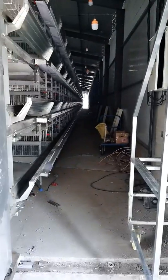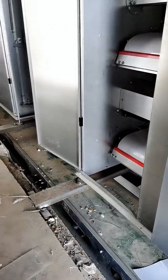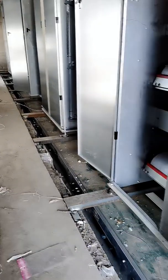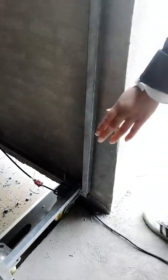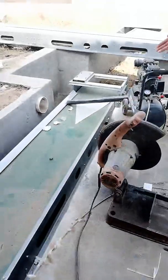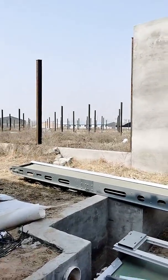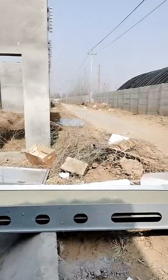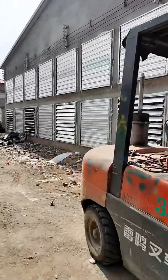And all the chicken manure will drop into the below. You can see it is a horizontal conversion manure belt conveyor. And this device will transport the chicken manure from inside to outside. This is a horizontal conveyor, and there is also a slant conveyor that can put the chicken manure into the cart directly. We can see this one. This one already finished the installation.